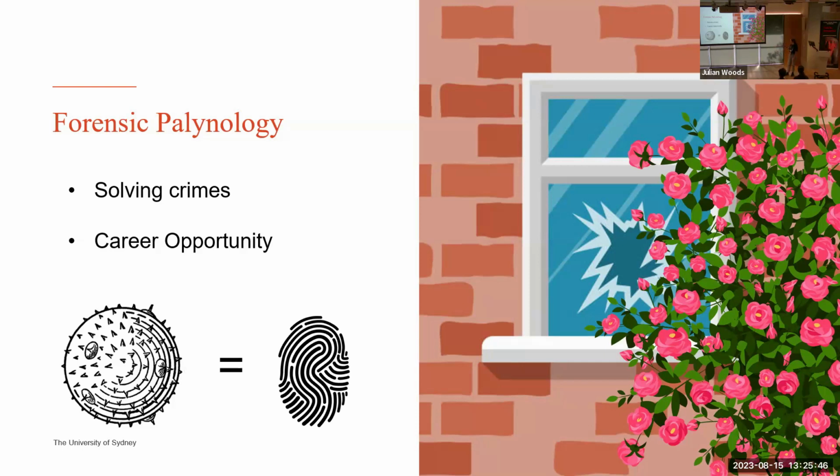Actually, quite recently, a break-in was solved. They had no substantial evidence for the accused to show that they did in fact break into the house, but they called in a trusty forensic palynologist and they looked at the accused's coat and it was covered in pollen, absolutely covered. And they said, hold on a second, this could not have happened unless the accused ran past a bush that happened to be placed next to the window where the break-in occurred. And from that, they solved the crime.